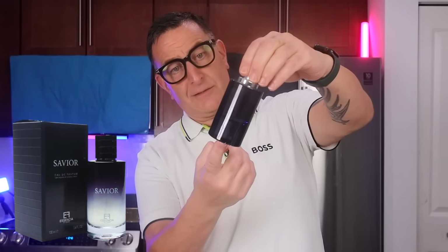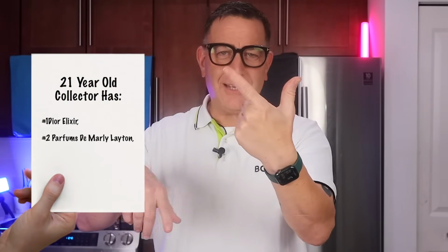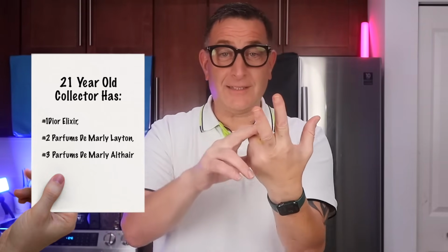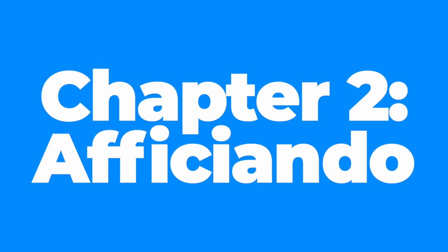Savoir Extract, another $20 fragrance that's new on the block by a Latafa company. So he has 4 fragrances: Dior Sauvage Elixir, Parfums de Marly Layton, and he has another Parfums de Marly that's brand new release. It's like the chocolatey one, and he has one more. We'll get to that. The next one I would suggest you to wear.